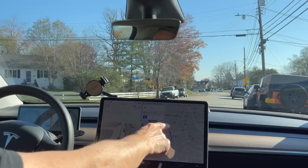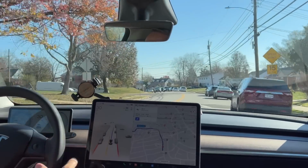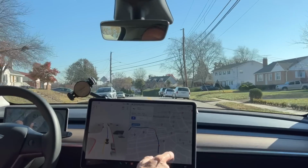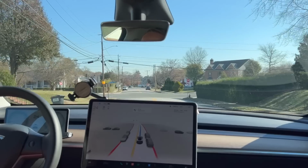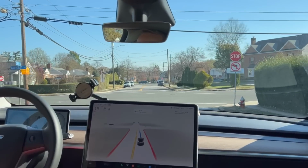So this looks like congested traffic, so that should actually be good. Let's see how it handles this. Okay, yeah, I would say it needs to slow down just a teeny bit more. It is slowing down, it's just not doing it aggressively enough. It needs to be a little more aggressive.